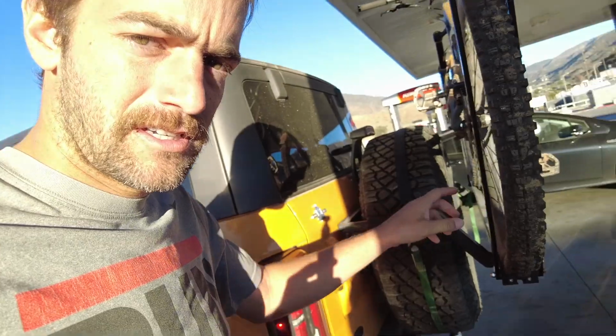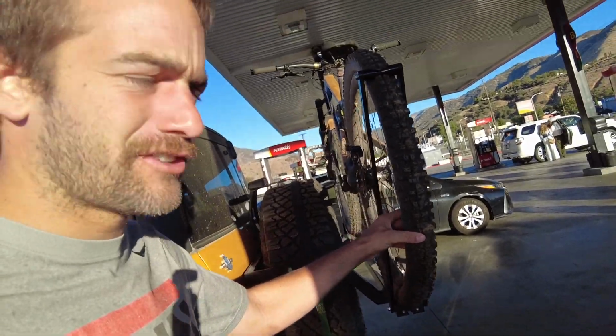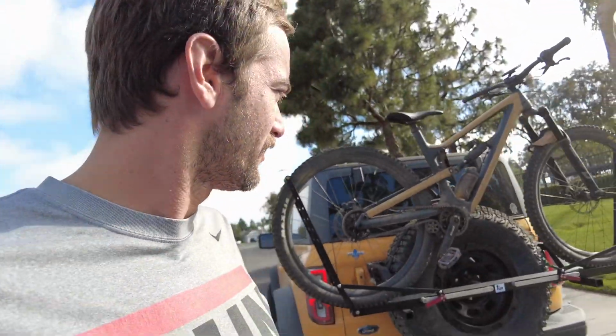All right, stopped up here near Fraser Park for some fuel. Bike's still on. It does shake a little bit, but I mean, it's still there, so I guess we're good. All right, made it to the destination. Bike still on the back of the Bronco. Very scary, though. That thing is so wobbly.